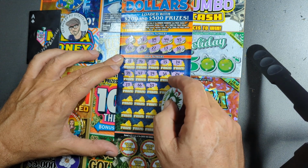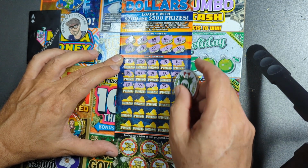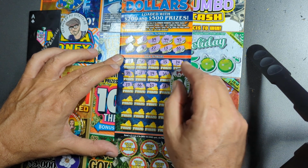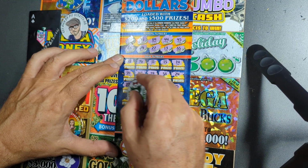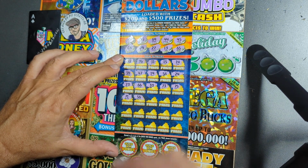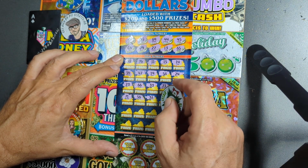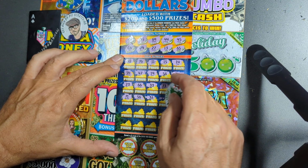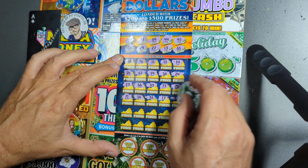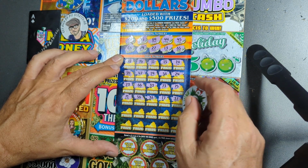33, we have 35. 73, no 70s. 69's our highest number. Yeah, 75, 71, all these wasted ones. 56, no 50s. Come on, ticket. 38, we have 35. 17, no, we need 13. 37, we have 35. Come on, ticket.